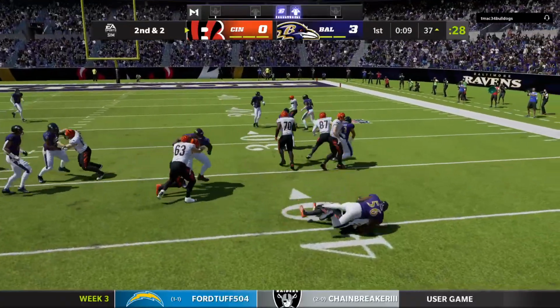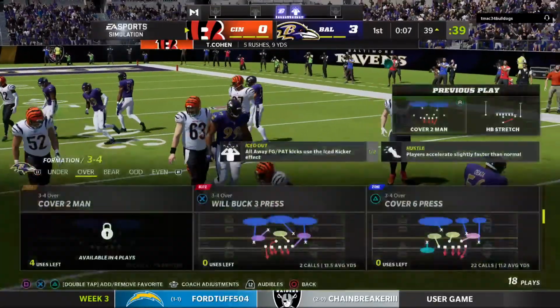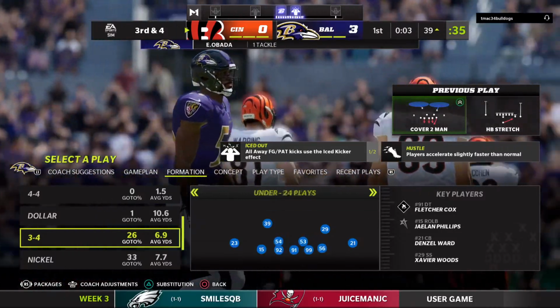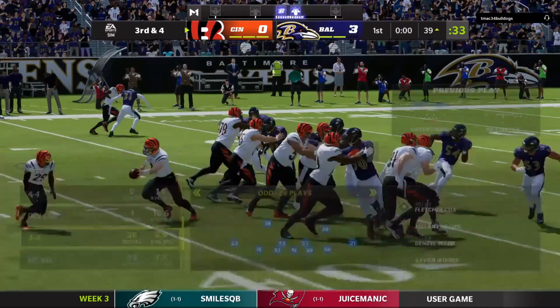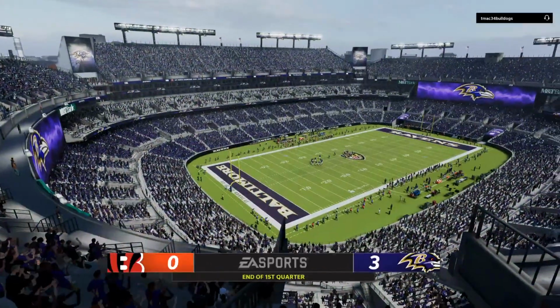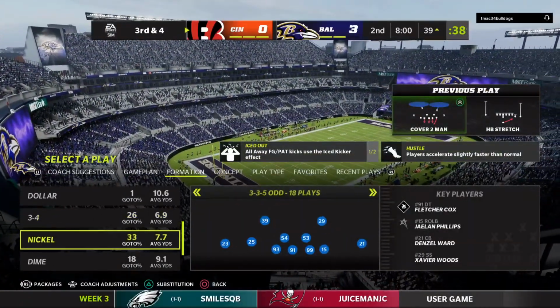On 2nd down now. It's Cohen. And once again, they stop him behind the line. Great job by this Ravens defense. That's a big loss of 3, and it brings up 3rd down. 3-0 after 1 on EA Sports.